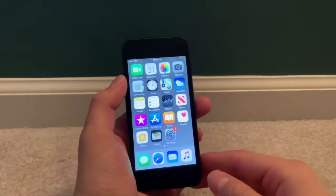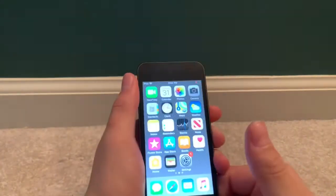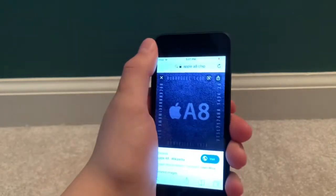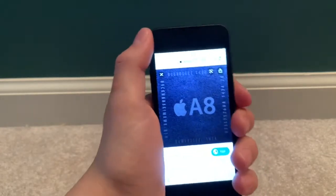One major downfall of this device is the screen size. It's 4 inches, which is the same as the iPhone 5. If you're used to using the iPhone 11s and iPhone Xs, it can be very uncomfortable. This device has the A8 chip, which is the same as the iPhone 6, which they both came out in 2015, so it's not very obsolete now.